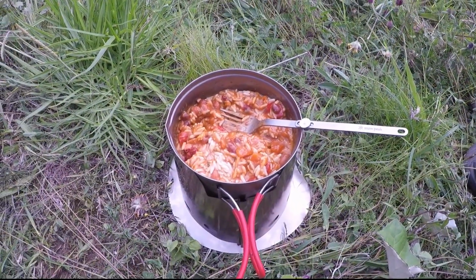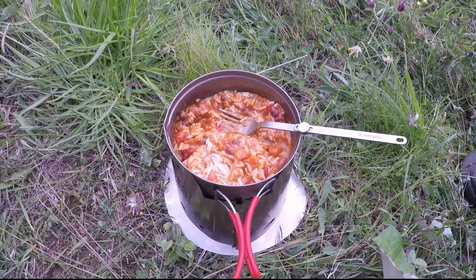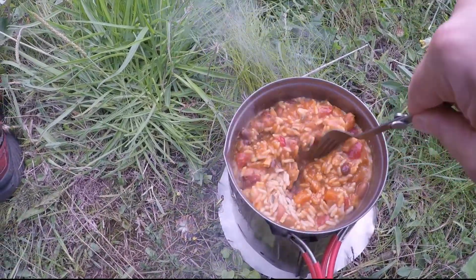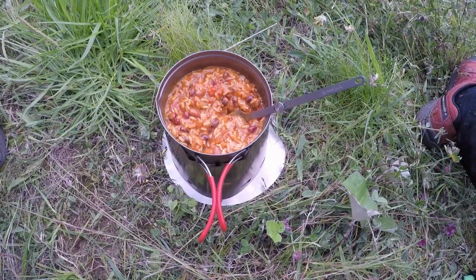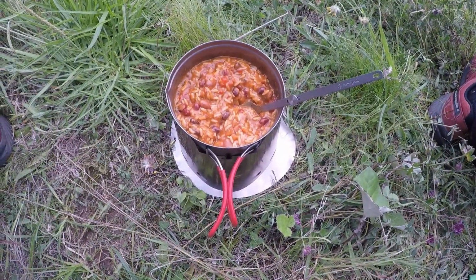Well, it doesn't look great, but it tastes delicious. A bit of vegetable chilli and egg fried rice. So, yeah, looking forward to that. I'm starving, it's nearly 7:30. We had our dinner earlier, about 10:30, so I'm very hungry.